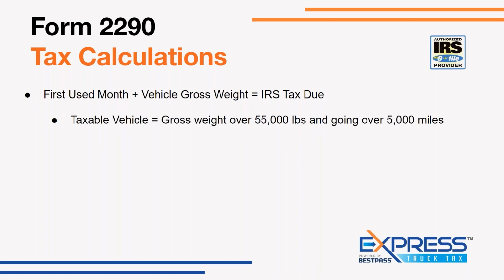A taxable vehicle is a vehicle whose gross weight is over 55,000 pounds and is going over 5,000 miles. So these are semis over the road. They're going over 5,000 miles during the tax year, and so you're going to be paying tax on these trucks.